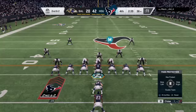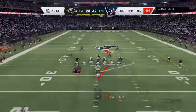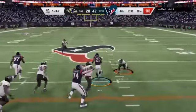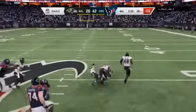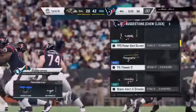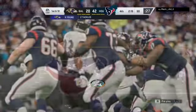Watch the eye. Check 3. Alert. Back to the ground. This time it's high. And he gets this one to midfield before he's brought down. Give them 14 on that one and a first down.